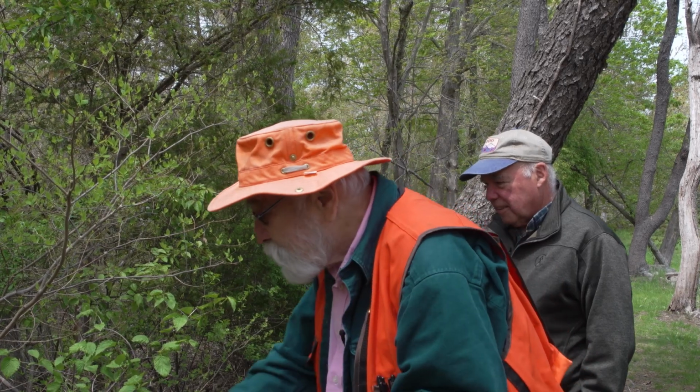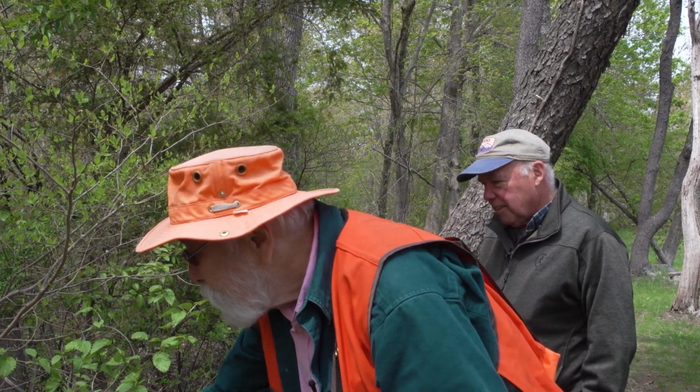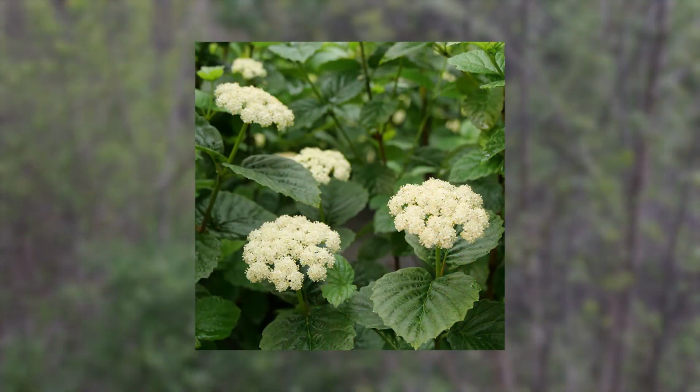It's sitting right next to the arrowwood, and these are the buds for the arrowwood flowers. They're already out, which means our season is really advanced this year. Very advanced. And we should go on.